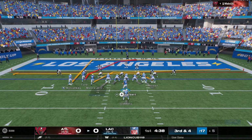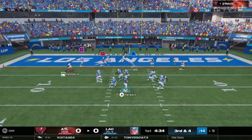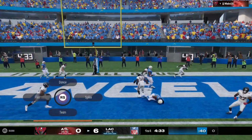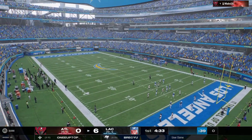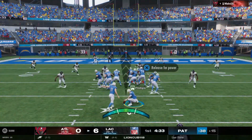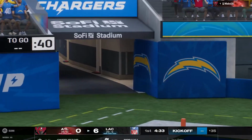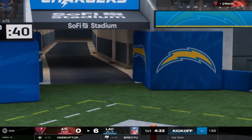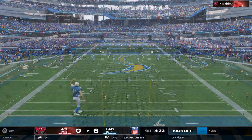Play 8 of the opening drive coming up. And now they face 3rd down. Pistol here for Herbert, and that is caught in the end zone. He's in. Touchdown, Los Angeles. Touchdown number 9 for the year. And he misses the extra point. It's no good. That is his 2nd miss of the year. And the score stays right where it is.